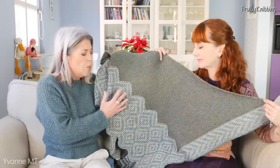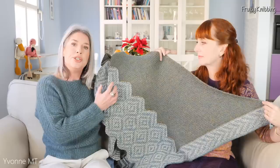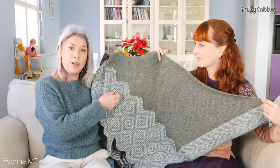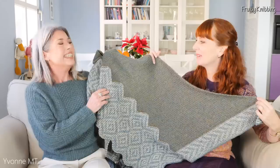And the way to get that is to choose 100% wool that is not superwashed, because that will felt in with the fabric nicely. If you chose a superwash yarn, your floats will be floaty until the end of time. And you'll be catching your rings in them until exactly the end of time. Yeah. So this is what the back looks like.